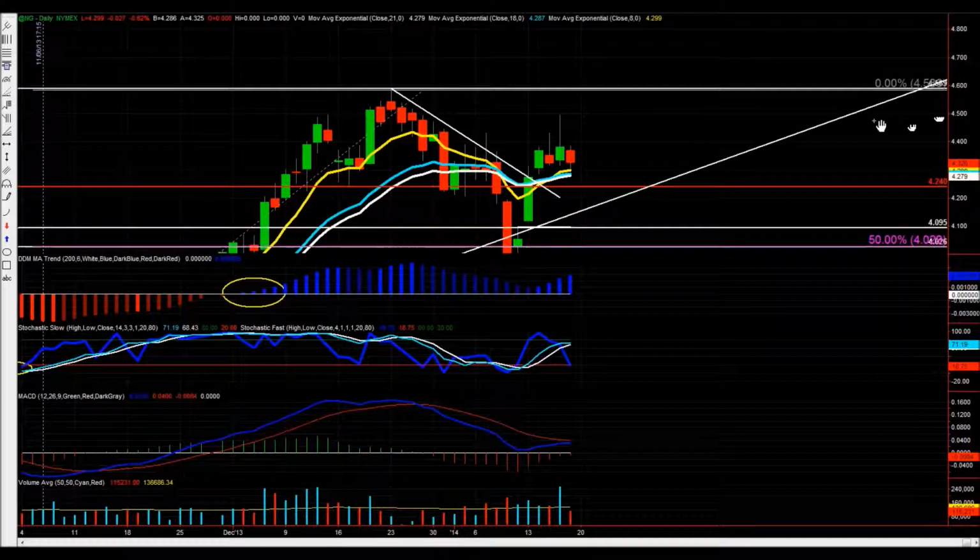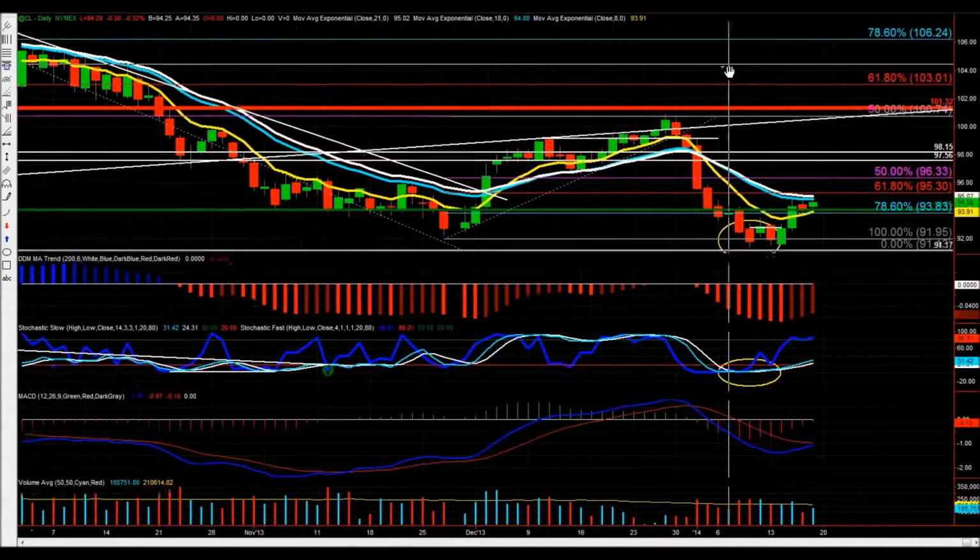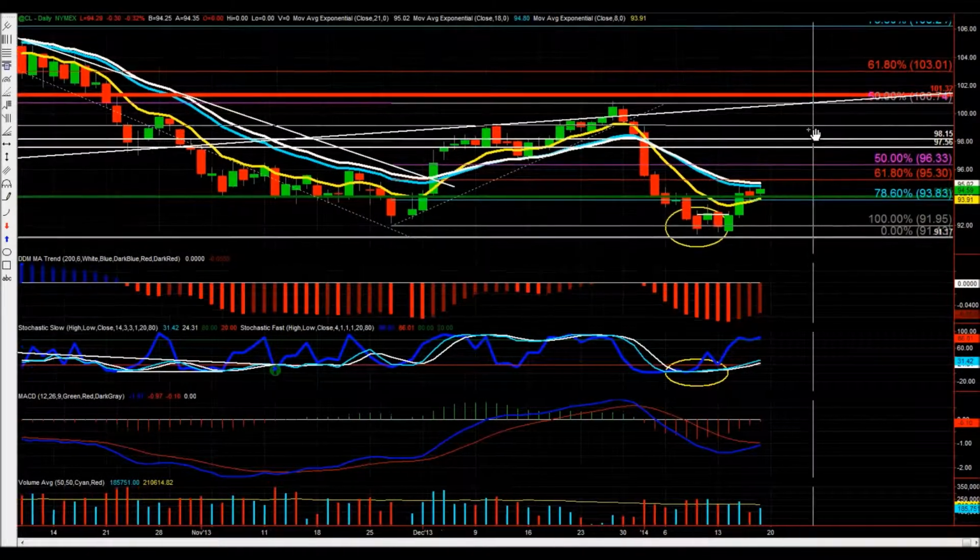Let's take a look at the other market, which was crude oil. Let's look at the crude oil futures. In the crude oil futures, we had a move off of the low.